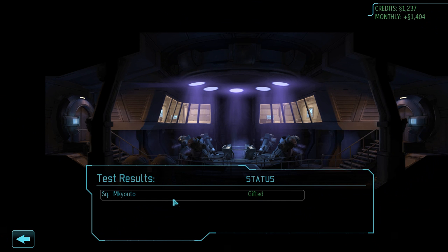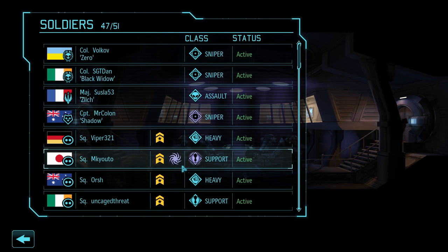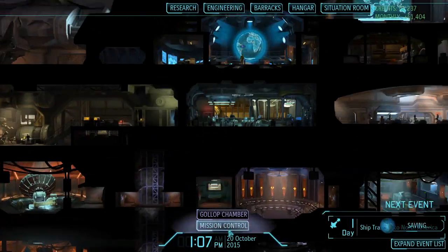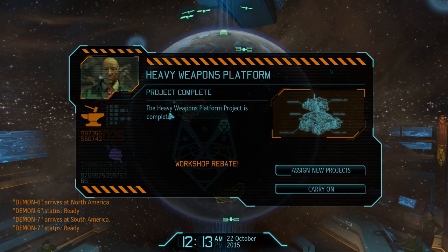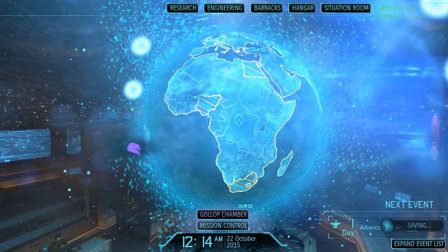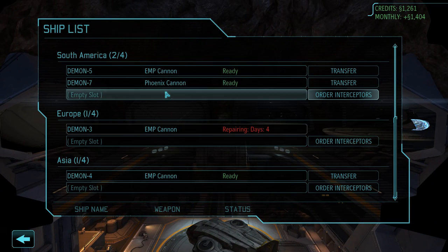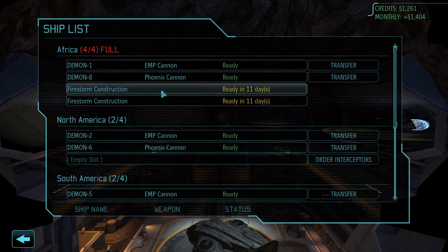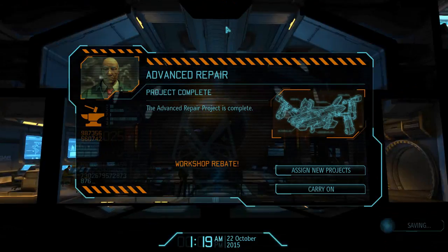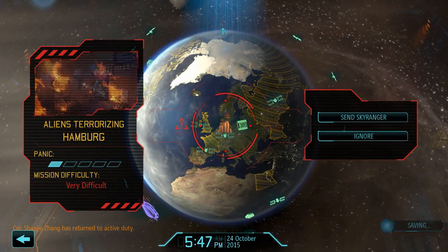Mkudo is gifted. Not something I would have ever thought. And he's a support, so I guess he's my support now. Okay. Sergeant Mkudo looking to replace Mr. Shiv. Transfer complete. And we got another heavy weapons platform. Alright, and what do we... What did I transfer? Oh, I think one of these things. Oh yeah, I was moving around demon ships and stuff. Firestorms, whatever they are. Alright. And we got the advanced repair project.